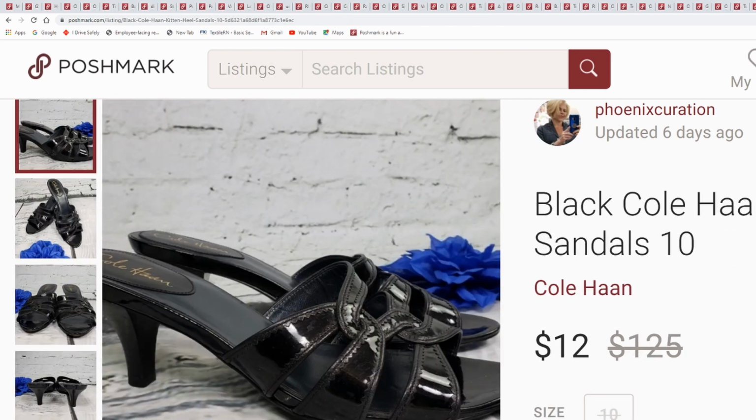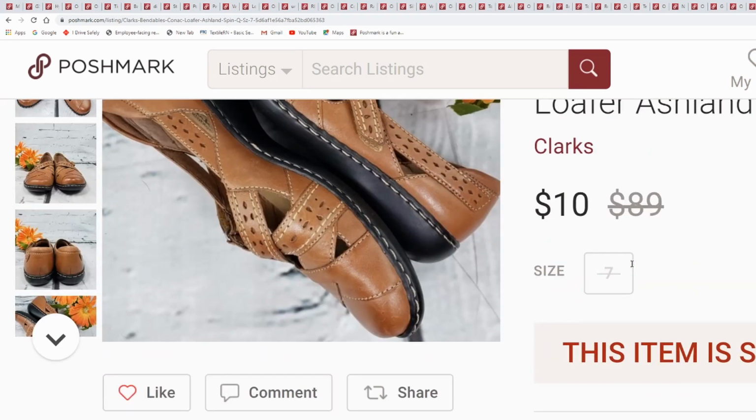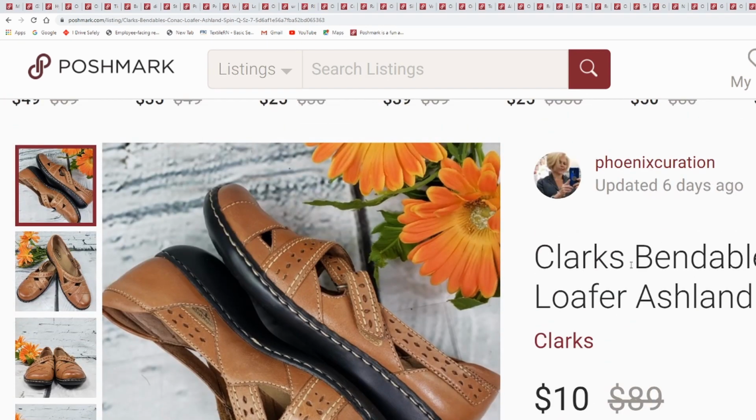Next up were some Cole Haan kitten heel sandals, which I thought would have sold for a little more, but I don't think their beauty really came across in the photos. I paid $3 for these, and they sold for $12. And then I had these Clark Bendables, also came from that same haul from a thrift store, and I paid $3 for those, and they sold for $10.